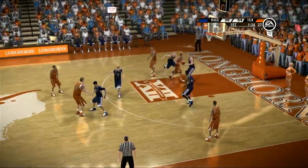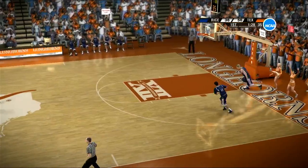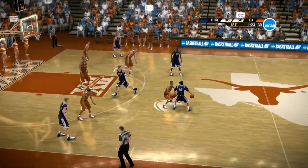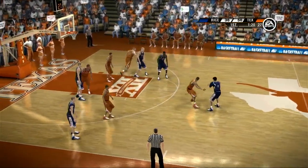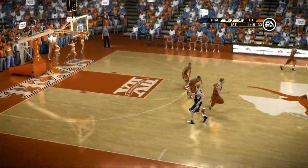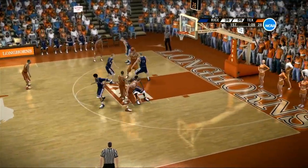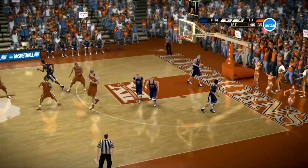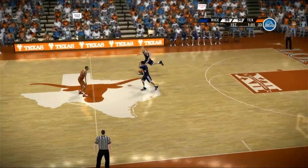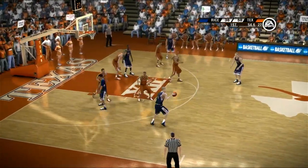Isolated on the outside. They work it around the arc, looking for the open jumper. Perfectly executed. For two. They still don't score. Tries for two. Great play to take that to the basket. The center has gone wild. Austin, Texas is going crazy, baby.